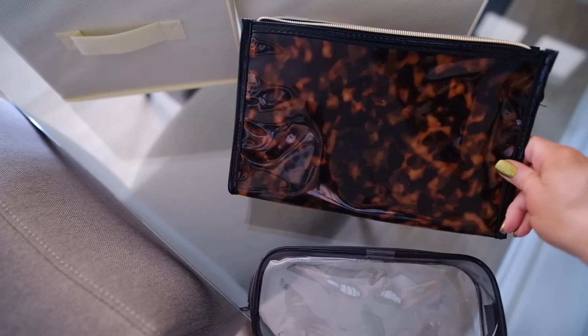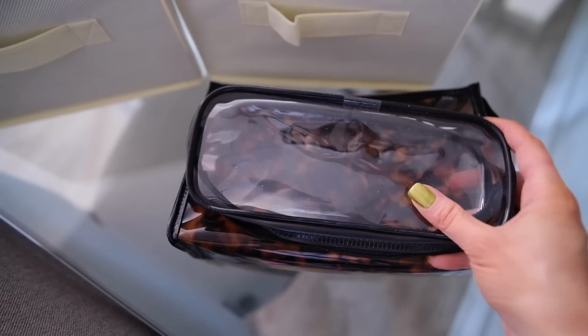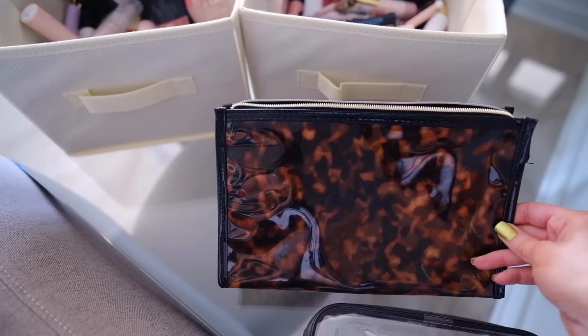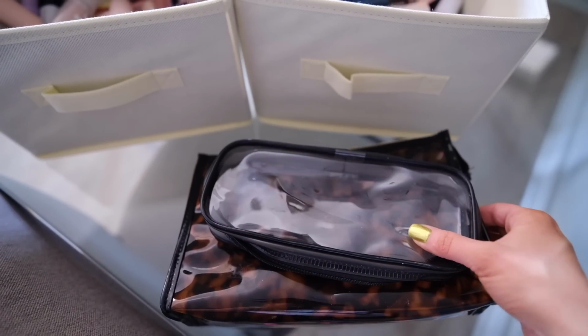These two bags are how I stored my makeup brushes last time. I actually like to fit this one inside of here and separate out eye brushes in this case, which makes it really easy so you're not digging through. And then I put that inside of here with the face brushes. My brushes are still drying off right now, so that will be a minute. I also got this other thing to try, I'll show you later, that I might do.